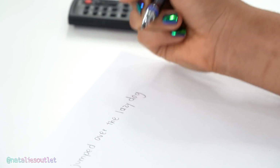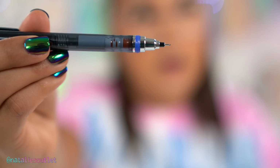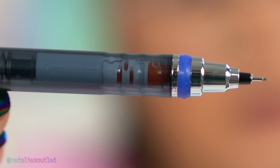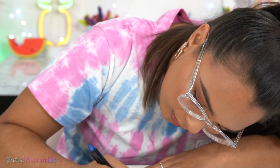I think we have to zoom in closer. Wow. Really? Yeah, I can see it. You see that little circle? Yeah. As you write, that circle starts spinning around. Oh, that is cool.